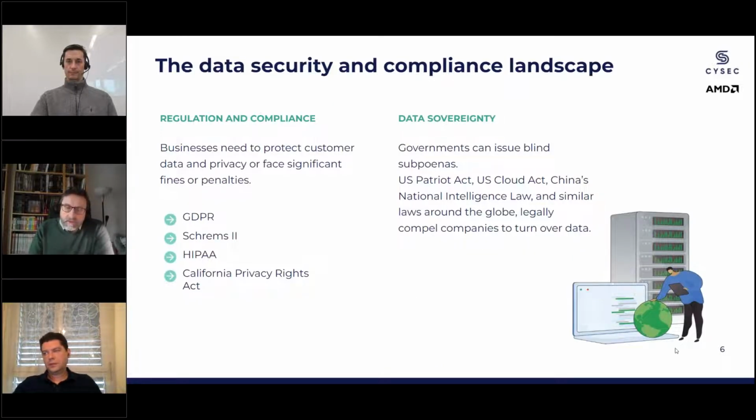This review needs to be done having the different local data sovereignty regulations in mind. In Europe, as you know, we have the GDPR, the General Data Protection Regulation, which is well controlled by the European Union. And we know about several fines that non-compliant enterprises had to cope with. However, there is an increasing number of governments and regulation bodies who can legally compel enterprises to share customer data, such as the US Patriot Act, the US Cloud Act, and in China, the National Intelligence Law. And similar laws around the world exist along those lines.